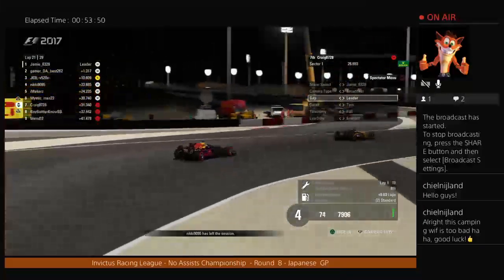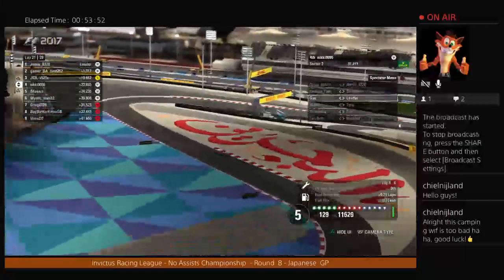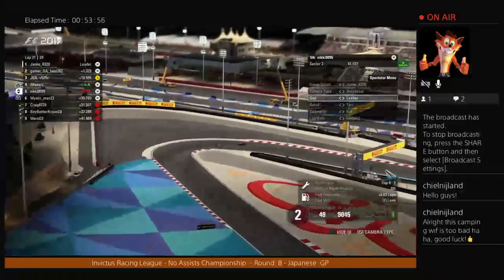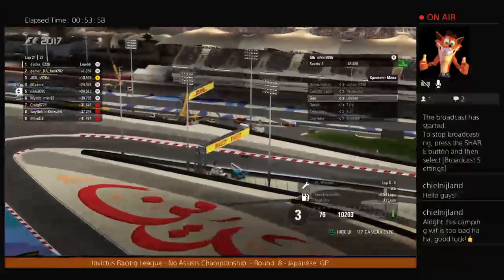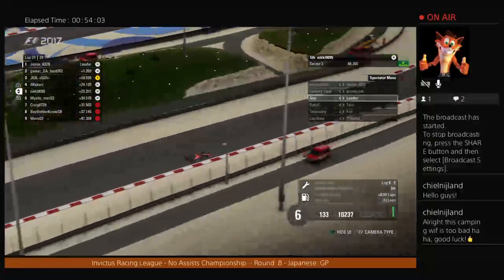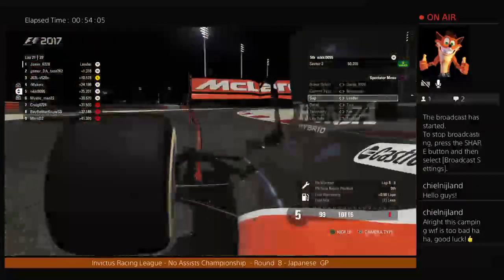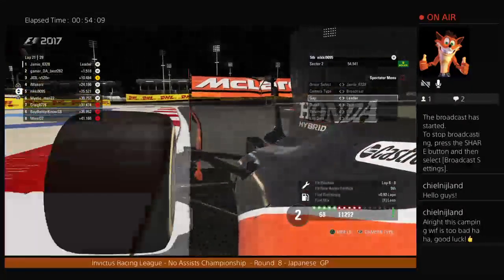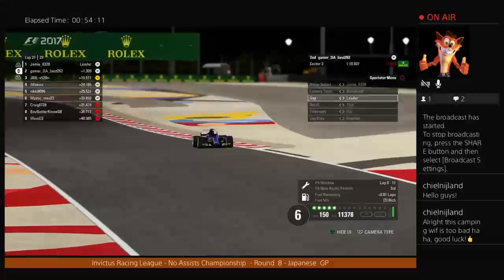Nicky leaves the session, unfortunately, so he is on circuit at the moment. iMaker's getting the move done on him because he's AFK, and we'll see if Nicky can rejoin. That's unfortunate for him, who was sitting in 4th position, but Nicky at the moment in the McLaren is AFK from the session. Hopefully he can rejoin.